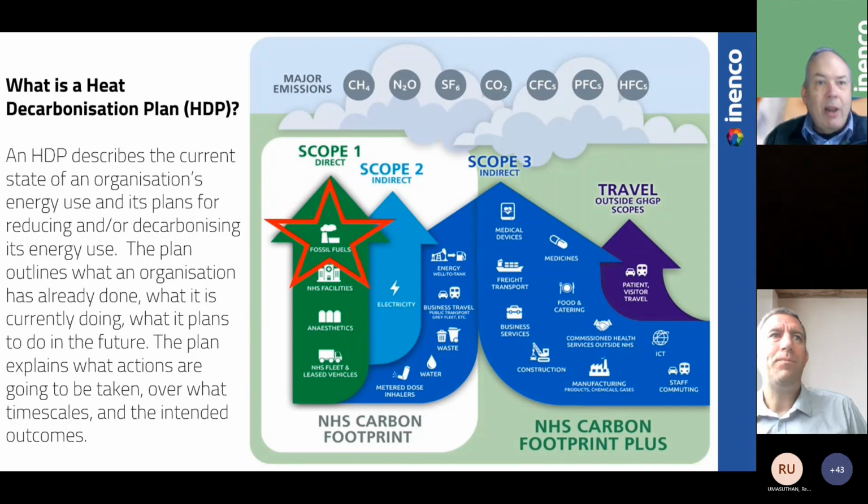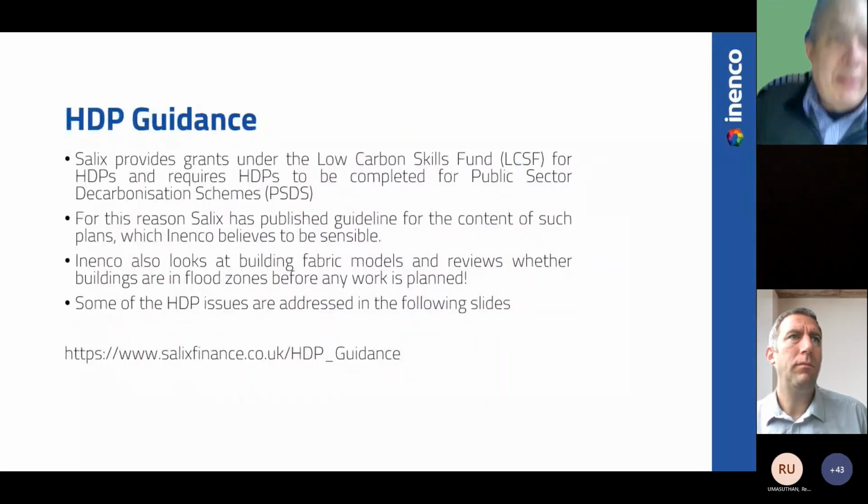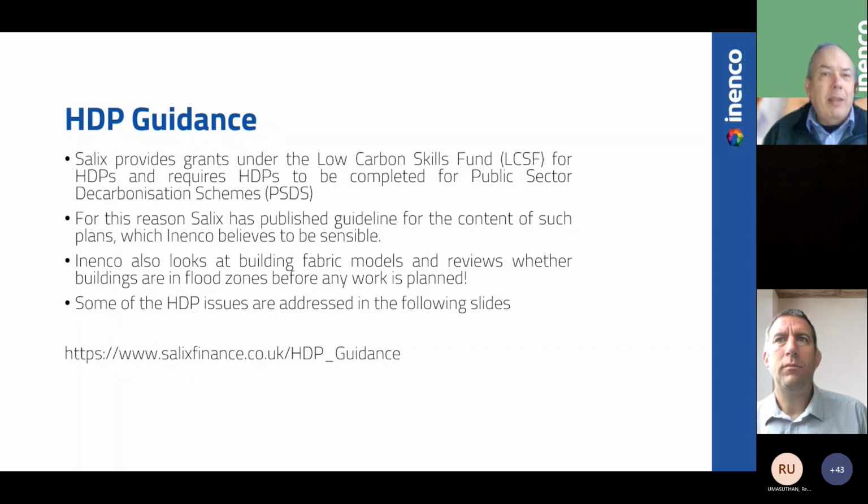So I'm just going to quickly give an overview of that. Now, what I should say from the start is HDPs are a relatively new thing, and where they've really started was from Salix. Salix had something called the Low Carbon Skills Fund, or LCSF, which paid for heat decarbonisation plans, but they also required heat decarbonisation plans to be completed for public sector decarbonisation schemes, also known as PSDS. And because they want to make sure people are doing the same sort of things, they publish some guidelines for what they believe is sensible for an HDP.